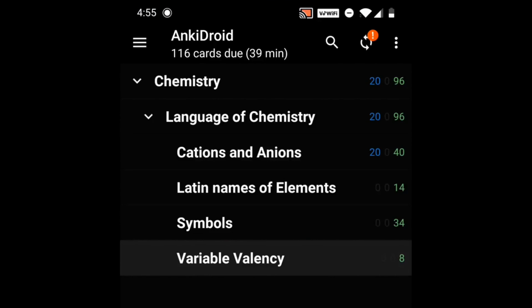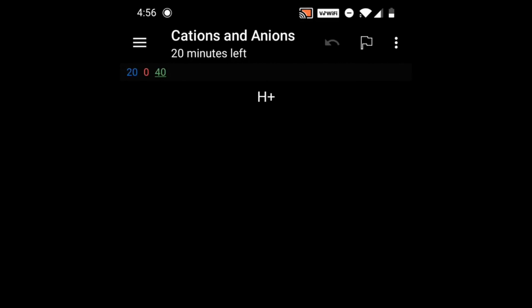I also started using Anki, which is a service with which you can make flashcards. They have a free Android app and a paid iOS app. You can access it from a browser for free too. I use Anki to memorize facts, and because it's online, it's pretty foolproof.